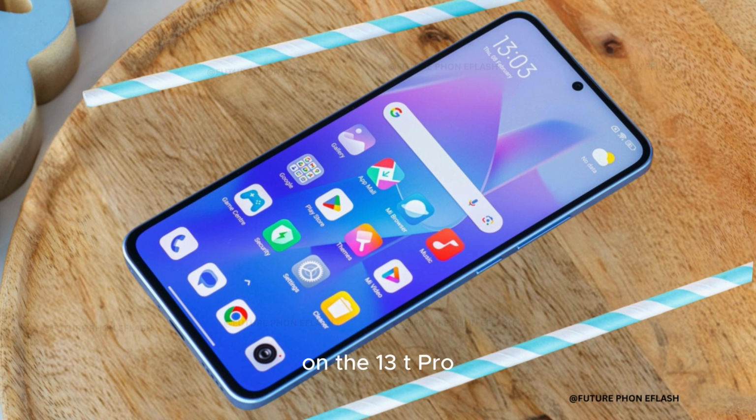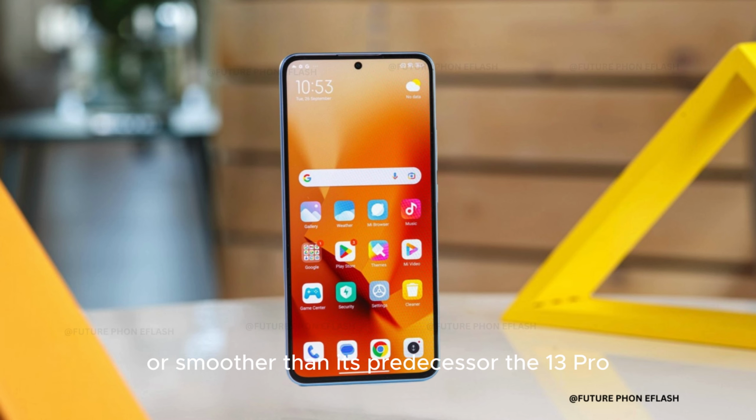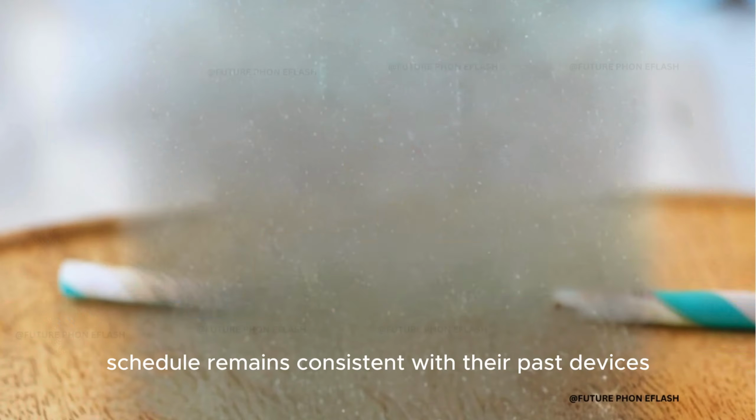On the 13T Pro, HyperOS keeps much of what made MIUI 14 popular, with some under-the-hood improvements. However, in everyday use, don't expect the 13T Pro to feel drastically faster or smoother than its predecessor, the 13 Pro. Moving on to updates. Xiaomi's update schedule remains consistent with their past devices. Expect an update roughly every 2 months. And yes, sometimes these updates might lag behind in security patches.